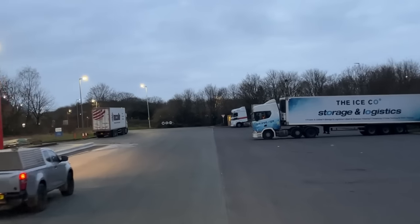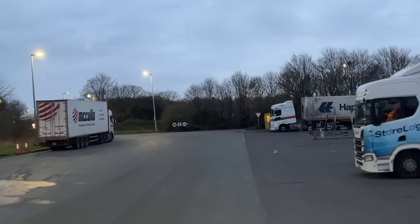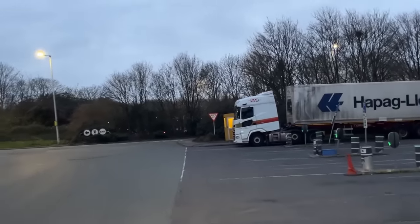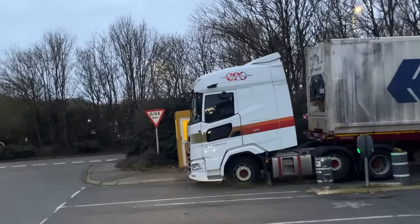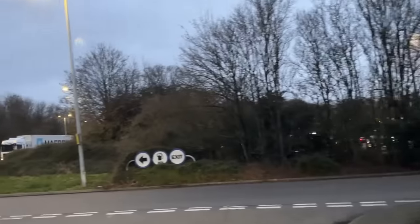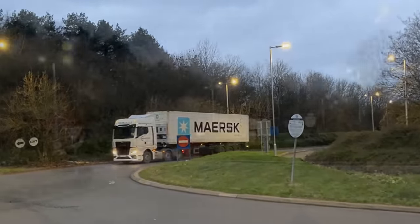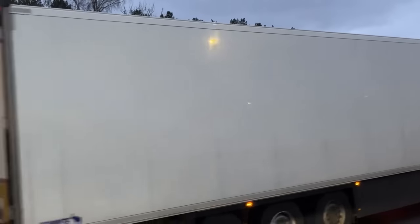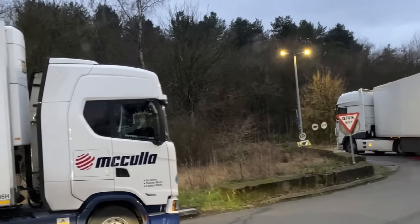I'll just let that sink in for a minute. That's 200 vehicles at least £30 per night to park. That's £6,000 a night they make just on parking. And you don't get any security, you don't get any food, you don't get any shower, you just get one parking area. That's all you get. I mean, all service areas are the same. I believe around London it costs even more to park, but I don't park there very often.